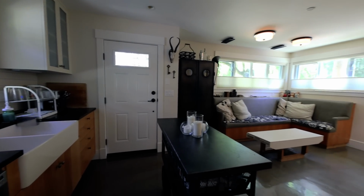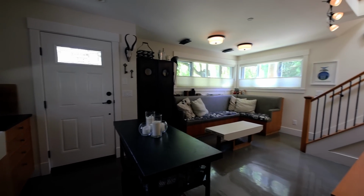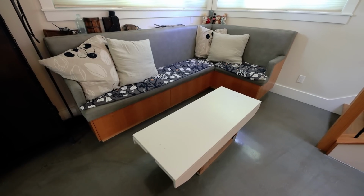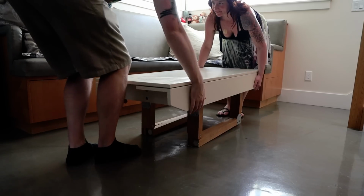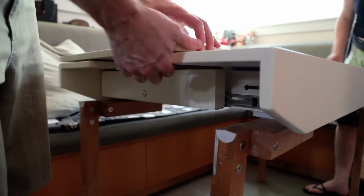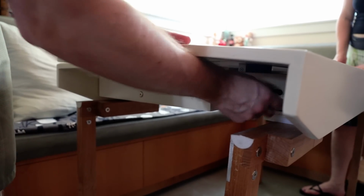Yeah. And then connected to your kitchen is your lounge area. Can you tell me about this? Because it's such a small space, we had to have a multi-use living and dining area. The table a friend of ours designed for us transforms into a dining table, which is really cool. Yeah, it actually raises and it expands.